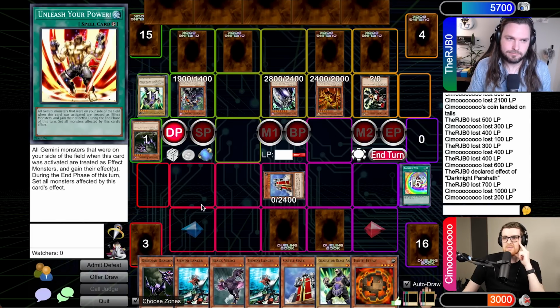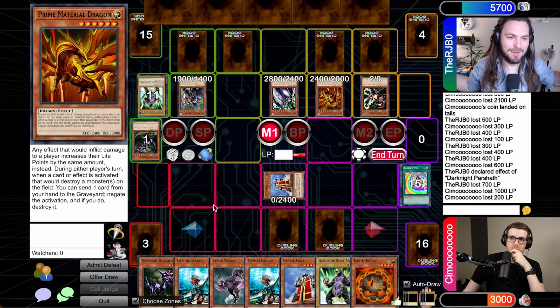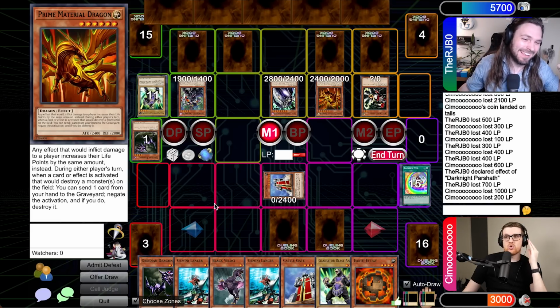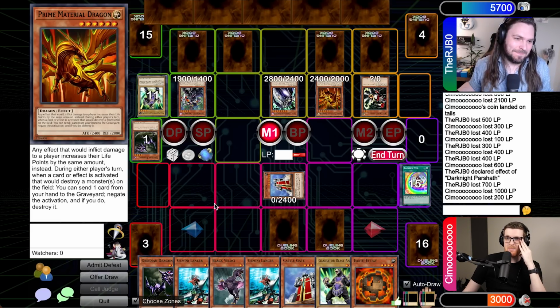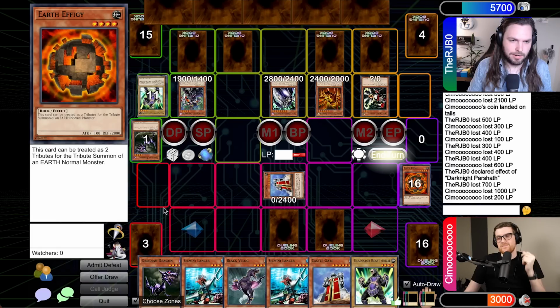End turn. I'll draw. Main 1. God, that is so fucking annoying. Yeah, Belial, Prime Material Dragon is a pretty ridiculous combo. I don't give two shits about Belial. It's the Prime Material Dragon that I'm pissed off about. Holy crap, that's frustrating. I'll pass. I'll get rid of Earth Effigy. All right, draw for turn.